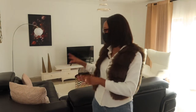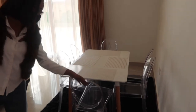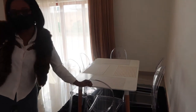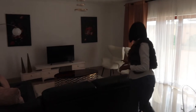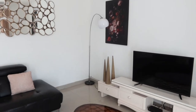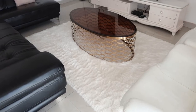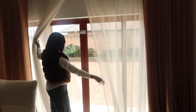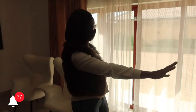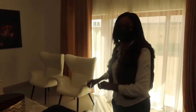As you can see, the kitchen is white and this is white and black. Look at these crystal clear seats. This is so nice. And this is white here. There's a fur carpet down there, it's white. And then, this is also another of my favorites. You can really enjoy fresh air and a view. You just open this up and enjoy it while you're sitting, watching TV, or just enjoying the view outside. This is so lovely. I like this place.